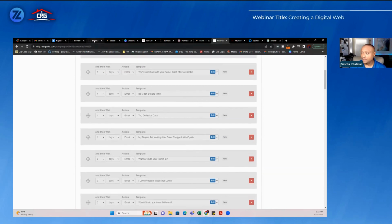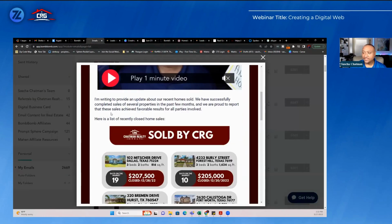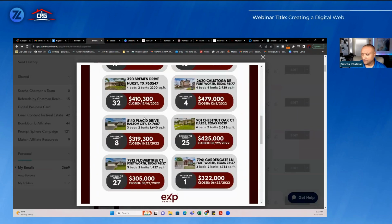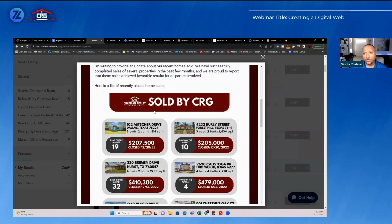So I moved some of them into BombBomb because they look prettier that way. So here's one right here. This is just letting them to provide proof that we sell houses. All right. Here's an asset that one of my virtual assistants has put together. This one's a little older, but it shows you the fact that we've actually sold homes, so they understand that we can list houses too.